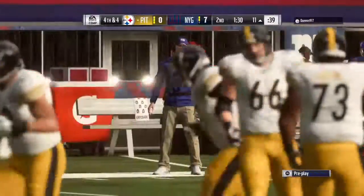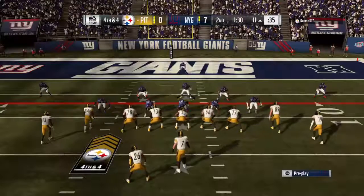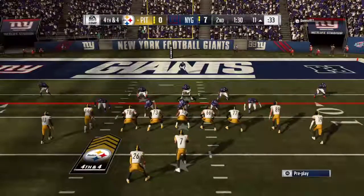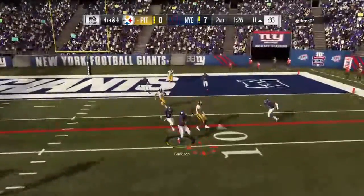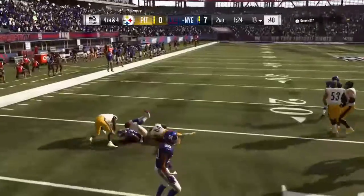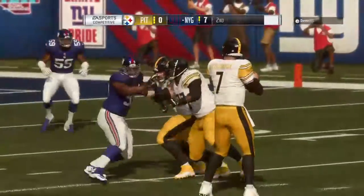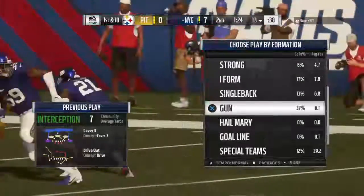And no field goal try here from the red zone. Offense out there. They'll go for it on 4th. They'll try and throw for it with Roethlisberger. Oh, a ball batted in the air, and now it's intercepted. Picked off by Landon Collins. And a big turnover there as his guys will get the football back.